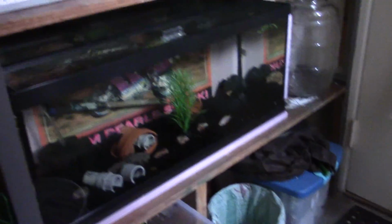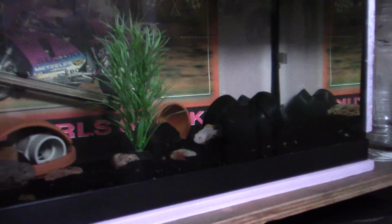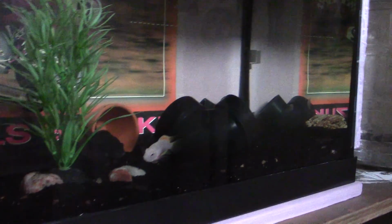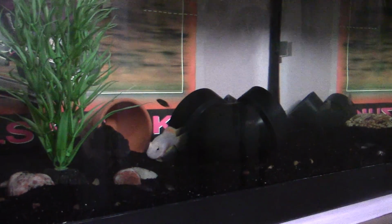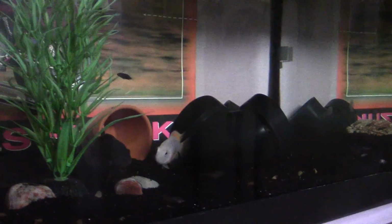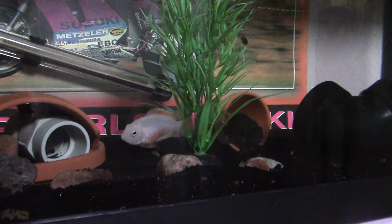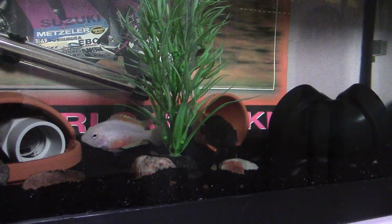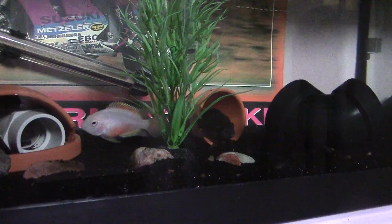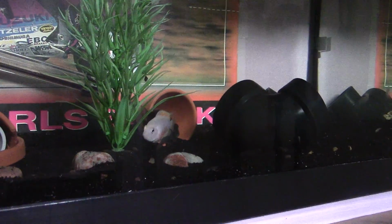We also got our 20 long down here with a pair of Convicts. The mother is pink, the father is striped, and we have fry in there. We're gonna grow these guys up. Female's got her nice orange belly going on. Might pull them soon and put them in a different tank so that I can view them more.